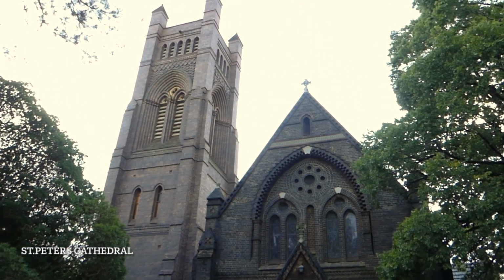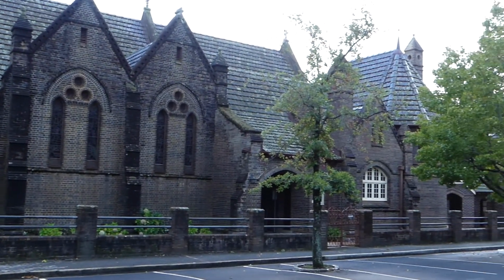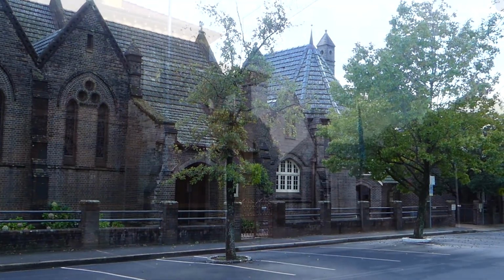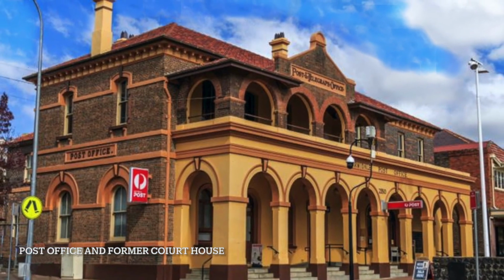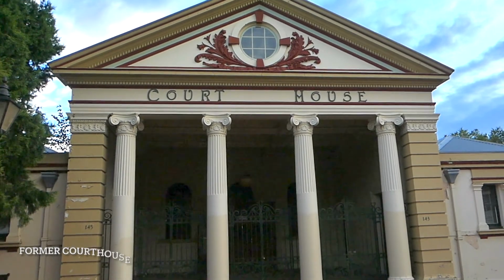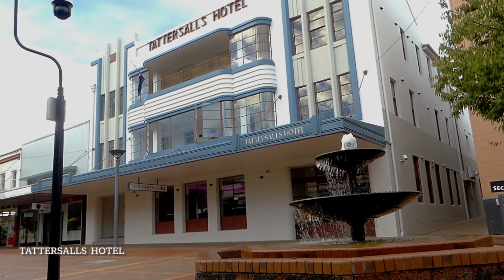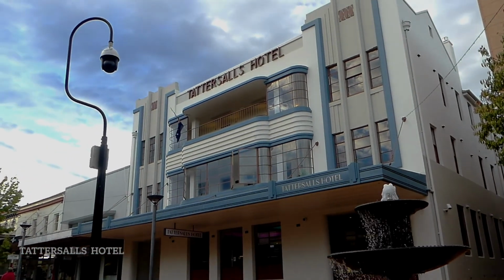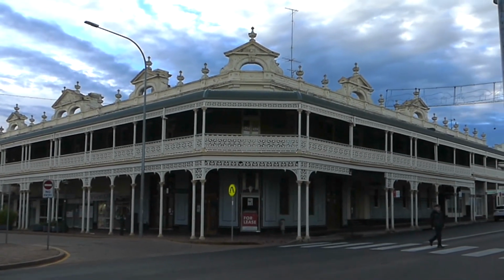The city of Armidale has some magnificent architecture with Gothic cathedrals, classical and Victorian-style buildings. The Victorian design of Armidale Post Office and the classical revival of the former courthouse dating back to 1860, both designed by architect James Barnett. The Tattersall's Hotel of an Art Deco architecture, built in 1856. The Imperial Hotel is a brick and stucco Victorian architecture and design, built in 1889.